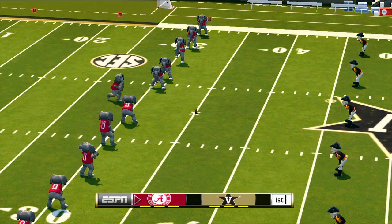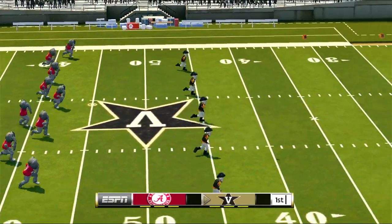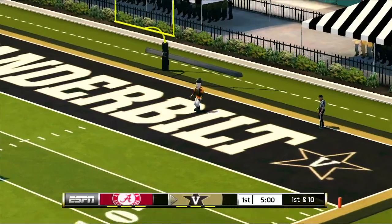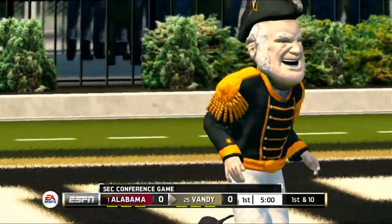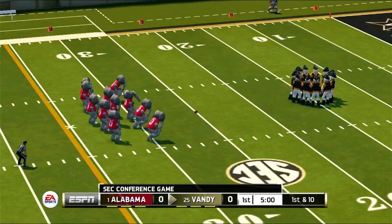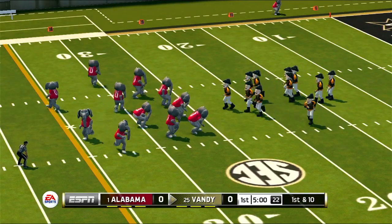Alabama is lined up to kick the ball off first, and we are ready to go. Nice kick, plenty of distance. This one's going to be down in the end zone for a touchback. The quarterback leads the team out on the field for the first drive.